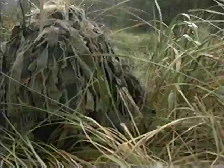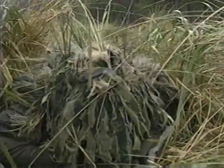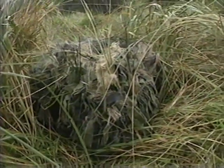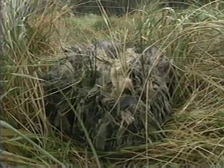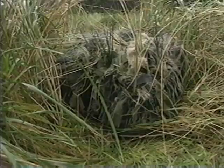The last technique is the most preferred and the most time consuming. This is the sniper low crawl. Head down, weapon in tight along the body, and all he does is push off with his toes and his fingertips. It's a very slow, subtle movement. You're only going to move approximately 4 to 6 inches each time you move. And after every time you move, you stop, take a few breaths, and move on again.